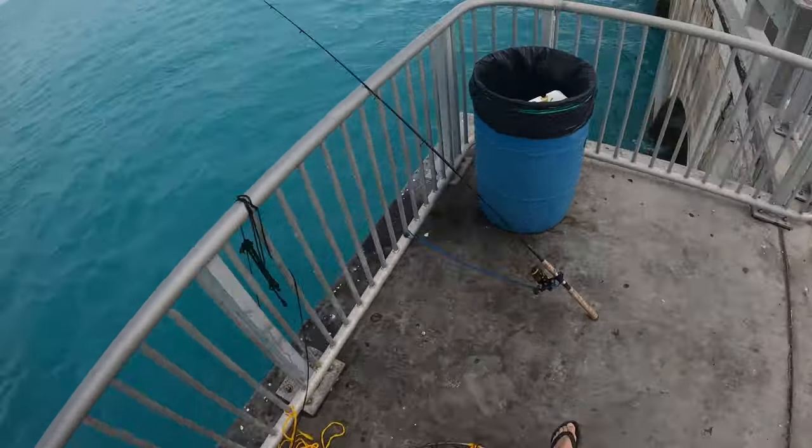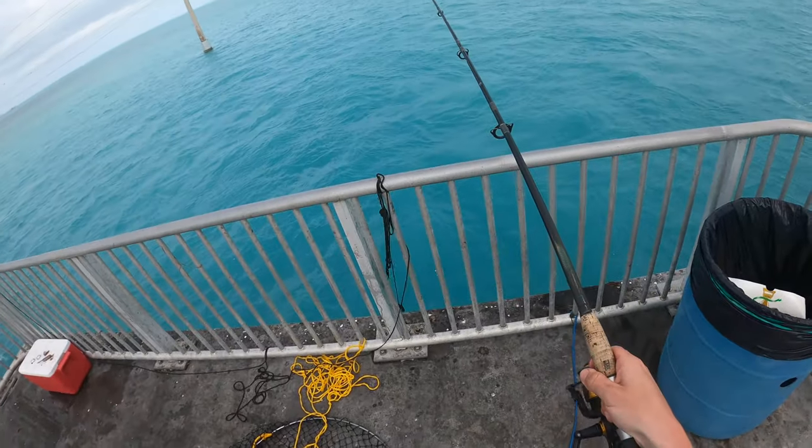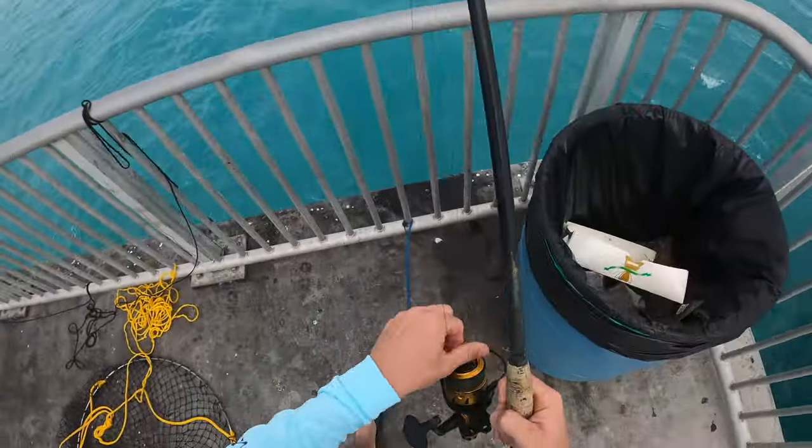That's a fish right there, buddy. It's a fish right there, bro. Oh. Oh shit, oh shit.